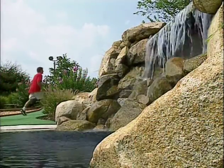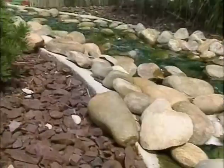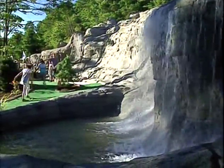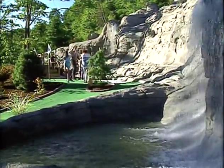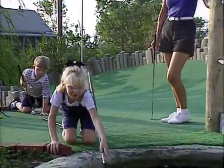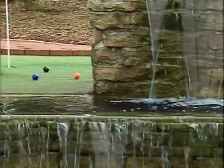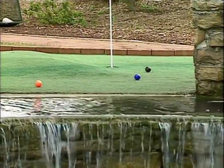Water is another very important element of newer courses. Splash fountains, waterfalls, and streams give a course character and personality. There's something relaxing about the sight and sound of moving water, and the way it interacts with the play brings fun and challenge to the course. Kids love it when the ball goes into the water. For them, that's great sport. And adults love to hit a shot that avoids the water and ends up near the cup. For them, that's great sport.